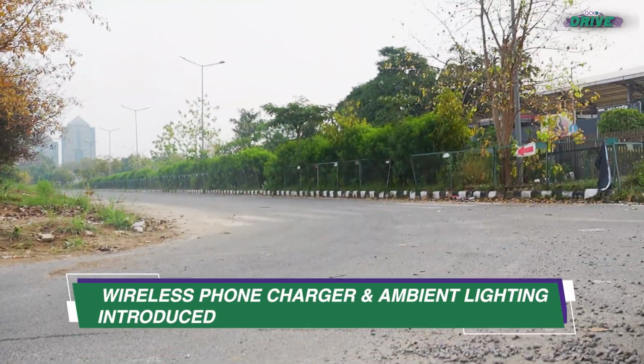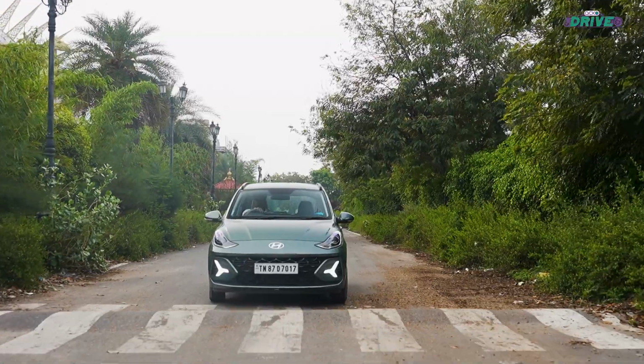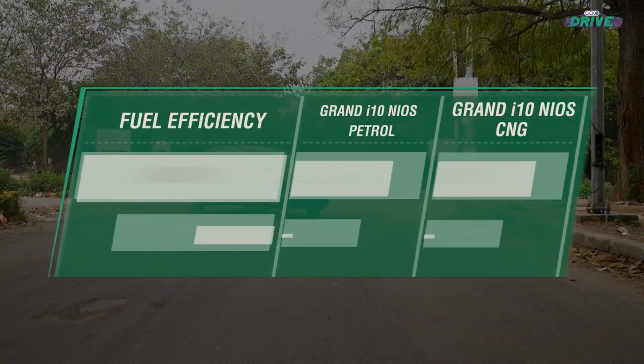The suspension is nicely tuned to absorb most of the undulations, especially at lower speeds. But things get a bit uncomfortable at higher speeds.